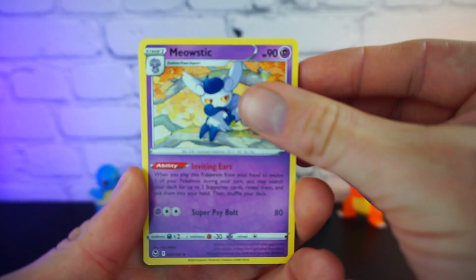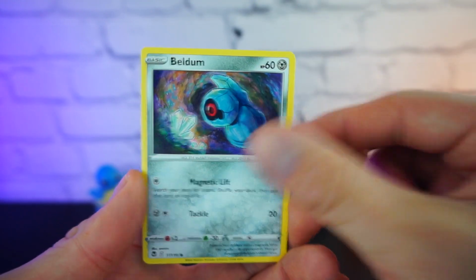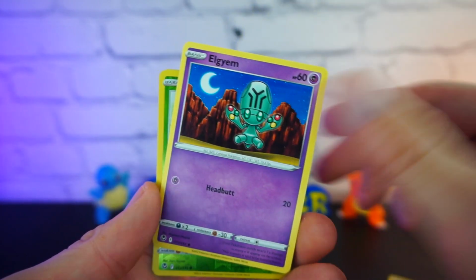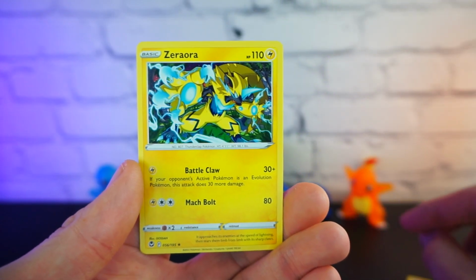It should be noted that this video is being recorded before Crown Zenith has released, which is supposed to just be Sword and Shield. So I don't think this is any Crown Zenith stuff. By the time you guys are watching this video, Crown Zenith is already out. Hopefully I will have already had a video out on it. This is being recorded before that day.